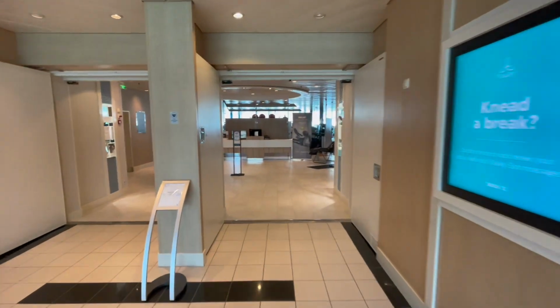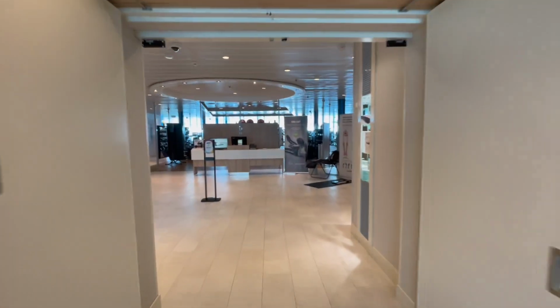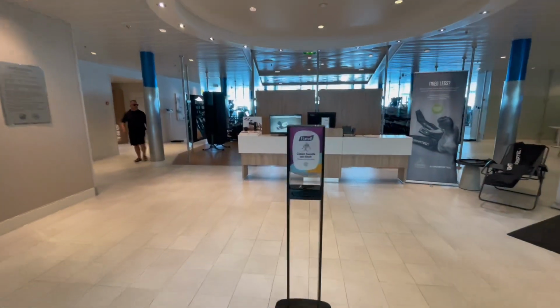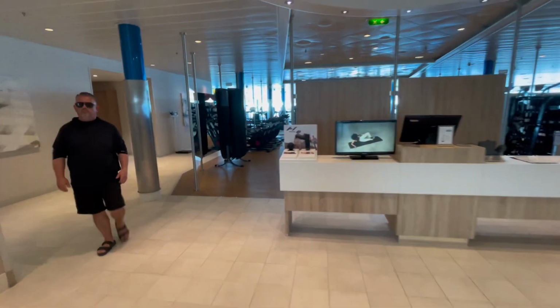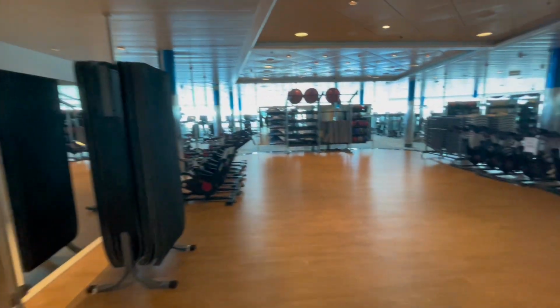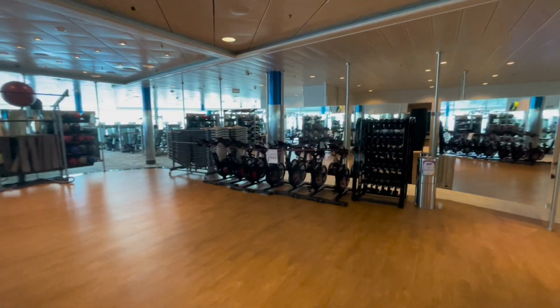And now we make our way to the place everyone wants to be on vacation, the gym. The gym is an incredible facility on this ship where they have absolutely every machine you could ever possibly need, as well as free weights and Smith machines.